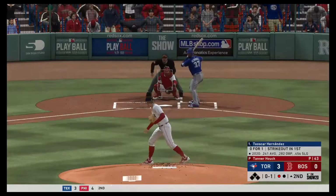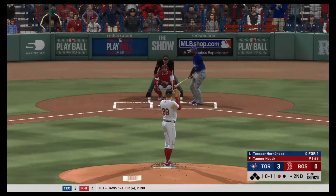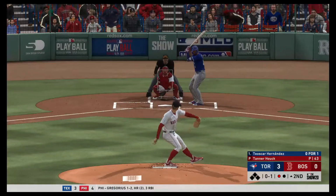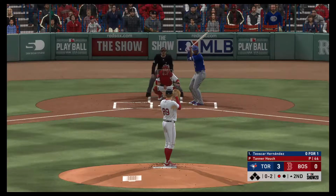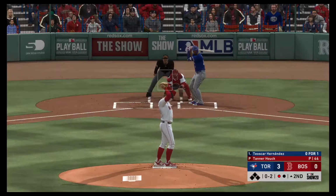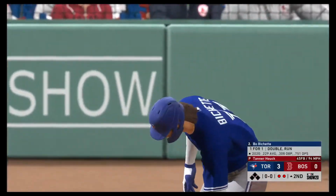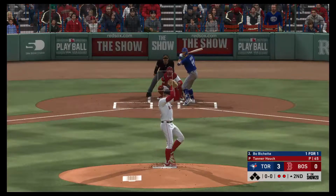Teoscar Hernandez digging in now as he takes a called strike on the black. It's 0-1. Barely able to make contact. Down 0-2 now. Pitch count is piling up, 44, and he's not clear of the second yet. And a fastball blew it right by him, and they're 2 down. Stepping in and ready for another shot, Bo Bichette. He scored a run after stroking a double in his first at-bat.